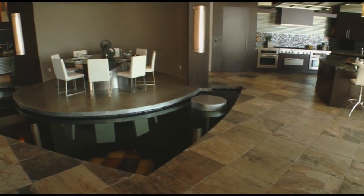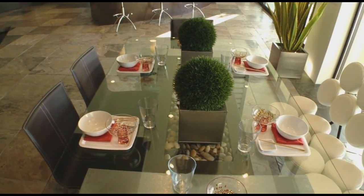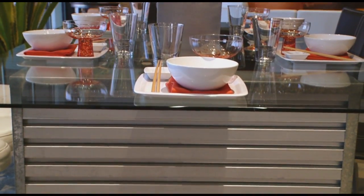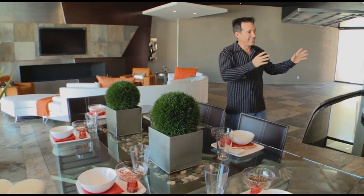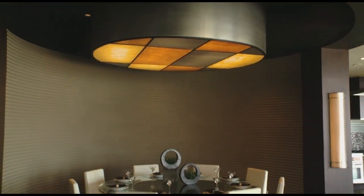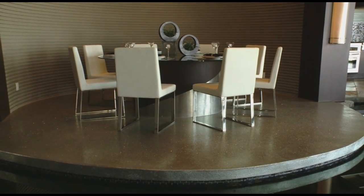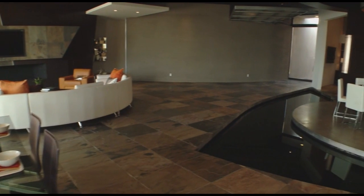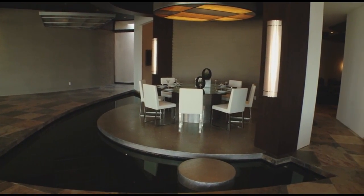So if you notice, we actually have 2 separate dining areas. This one is the casual dining area, which we wanted to have close up to the window. Although this is a great eating space, wait till you see this. Over here, we have the formal dining room, and we designed it to be surrounded by this water feature, which gives the perspective of tranquility.